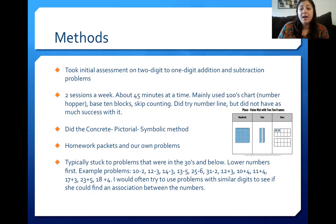We mainly used a 100 chart. She likes to call that a number hopper, base 10 blocks. Like I mentioned, her parents were pretty proactive about making sure that we had what we needed. So she had her own set of base 10 blocks, dry erase board, things like that. We also used skip counting. We did try the number line, but Penelope, I'm sorry, did not have as much success with that. We would do the skip counting together, and when we were not working together, because she has an iPad, I also had her do some skip counting songs that I've used with students in the past from YouTube.